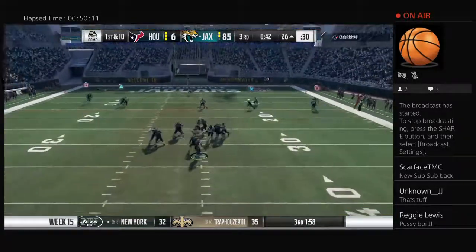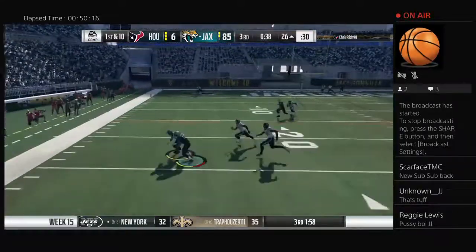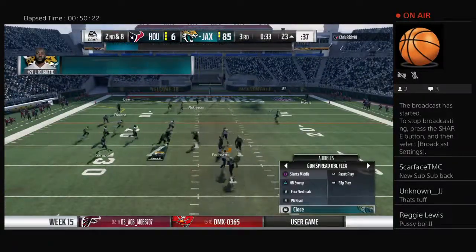Now a play fake here on 1st down. Steps away to his left. And he'll go down here right around the 23-yard line. Give him a couple on the scramble. It's 2nd down.